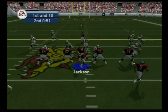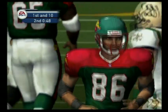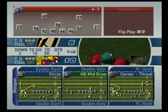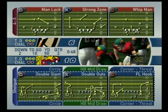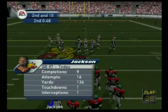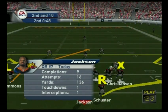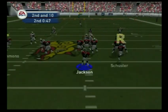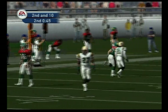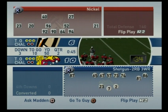Set. Cut. Quick drop. Jackson passes right. The lob pass goes nowhere. Back to throw. Throws right. And he can't hang on. Number 27 just dropped that pass. That's the old rule. If you get your hands on it, you got to catch it.